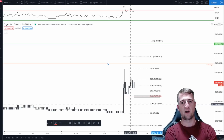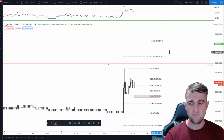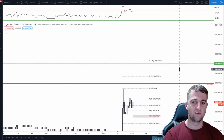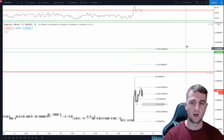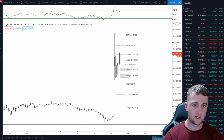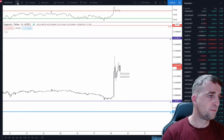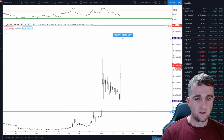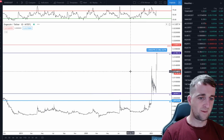Once we do close above that, I will do some more analysis and have a look at some higher levels to target. All-time highs will be further up, so what we need to do then is look at using the Fibonacci extensions and have a look where we can go. If we just drop back to the USDT pair, and we'll get rid of this fib here, what I want to do is just drop into the daily. As you can see, we are doing quite a significant move now. The all-time highs were there.